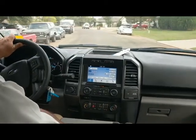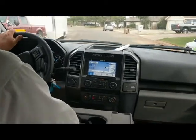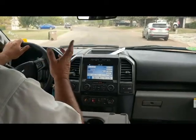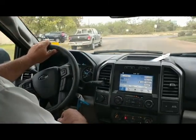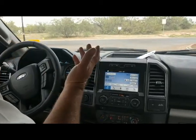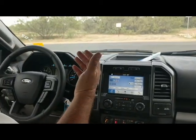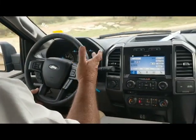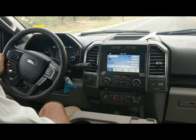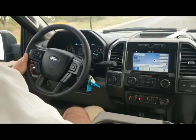Most trucks, when you turn a corner, fast, slow, whatever your speed, you always feel a little top heaviness because of the way the vehicle is built. With the Ford, I'm going to demonstrate that right now. We're coming to a stop. I'm not leaning forward one bit. I'm just sitting here. And then when I make the turn, it's nice and smooth. There's no rocking back and forth or anything. It's real stable. It's amazing.